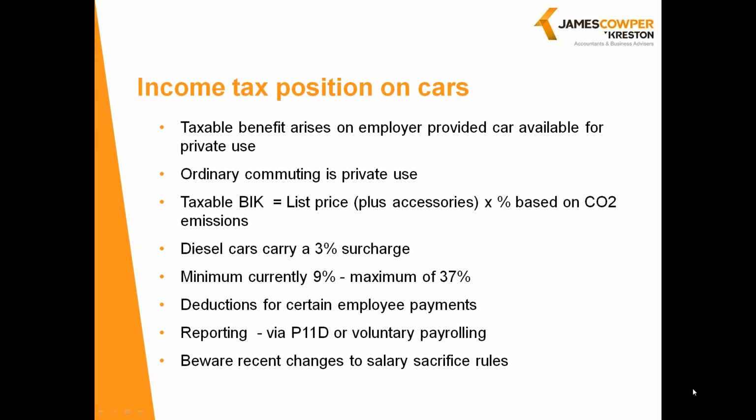So the least polluting cars currently, and that's for the current tax year, carry a benefit in kind charge at 9% of their list price. And the most polluting cars, the top whack if you like, is based upon 37% of the list price.